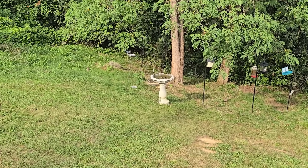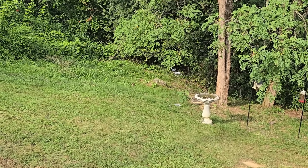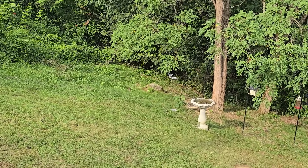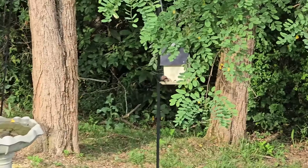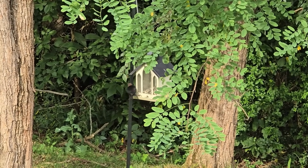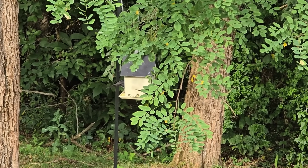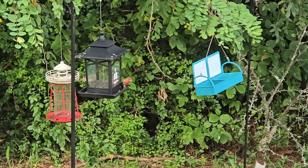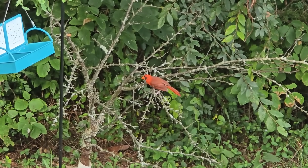So I didn't cut the grass over there because the bunny is, that's where he eats. So we've been keeping it kind of long. And we have all kinds of new birds in the feeder. We have two different types of woodpeckers over here. Yep. There's always somebody over here eating. Oh, there's a cardinal there. A cardinal.